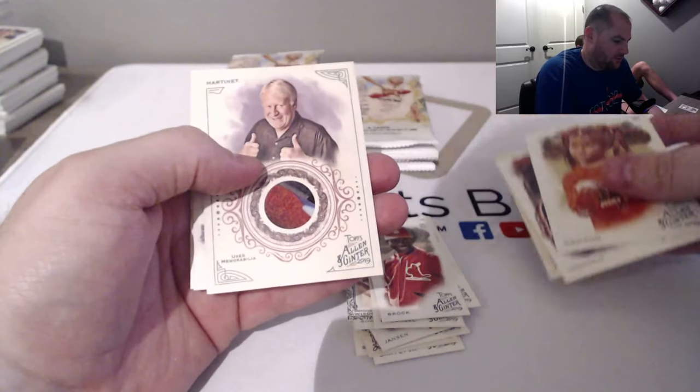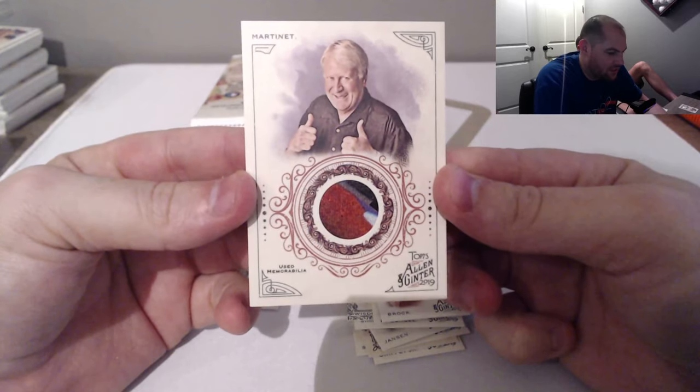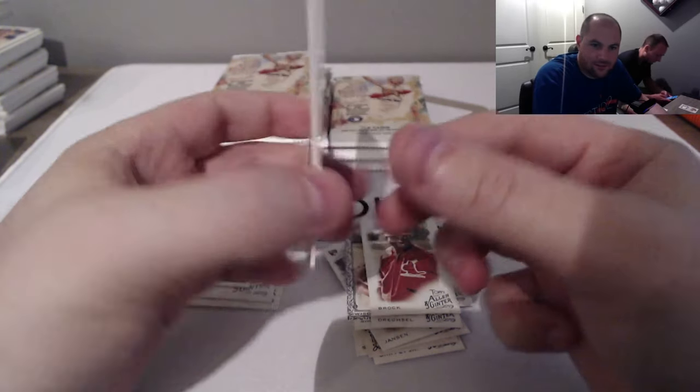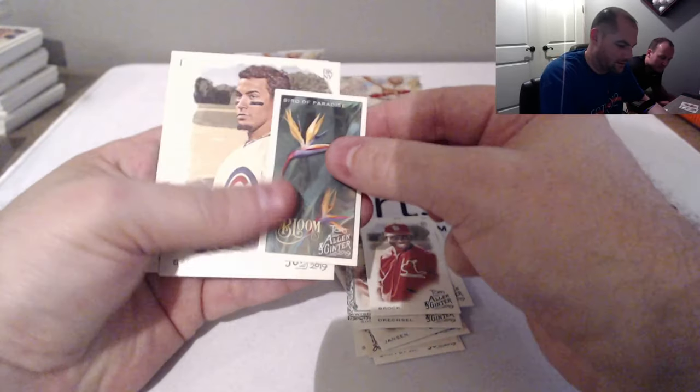And, wow, that's actually a pretty cool relic. Nice color there for, what is it, like a bowler? Video game voice actor. Yo, find out who this guy is. Charles Martinet. Video game voice actor. Look him up. Birds of Paradise. Bloom.